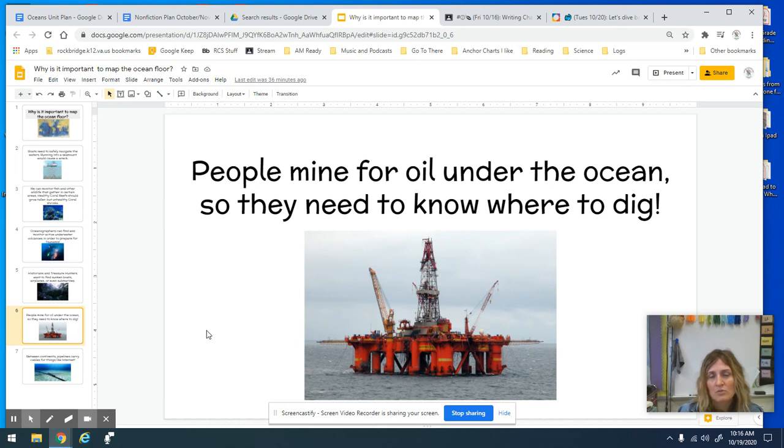But big, big money is in mining for oil. Oil is used to create gasoline for cars, and there's a lot of money in that. And so we can actually mine oil in the ocean in certain areas, and these resources can bring in billions of dollars. This thing here is called an oil rig, and it has a pipe that pumps oil out. And so to know where to dig, you've got to know the ocean floor. We can talk more about oil when we talk about rocks.